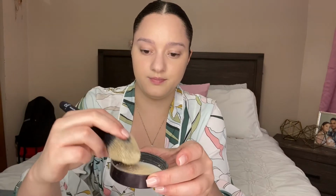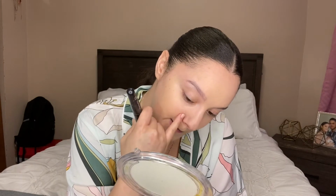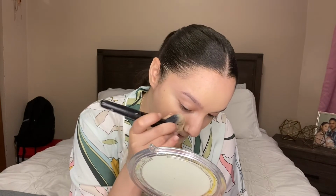Okay, so now what I'm gonna do is I want those areas that crease up to have time to really set. My fluffy brush, again, this is the e.l.f. pointed powder brush. And I'm gonna use my Laura Mercier translucent powder. And I'm gonna put this on those areas that I really want it to set, to not crease. Okay, so it took a lot. So tap to get any creases out. And then really push in that product.